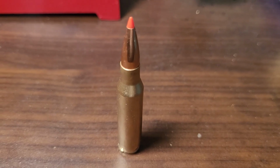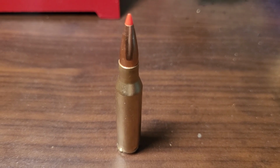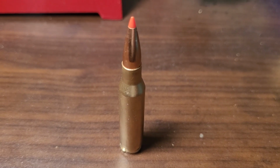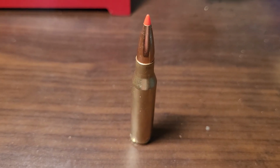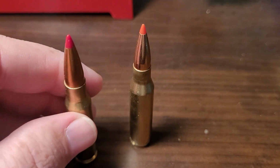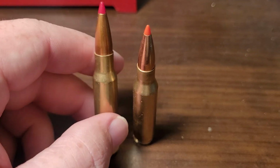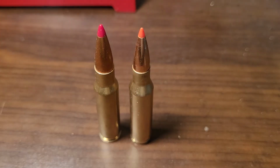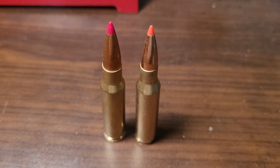So I've come up with 4 reasons why 7mm beats 30 caliber. And number one, I don't know if this is the most important, but it's definitely up there, is less recoil than the 30 caliber counterpart. For example, this 7mm08 is going to kick less than the parent case, the 308 Winchester. It's going to be shooting on average smaller bullets, in a lot of cases the same size bullets, but either way, you're going to have a little bit less recoil.